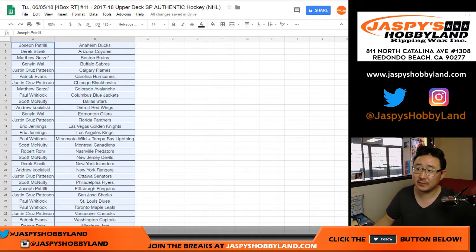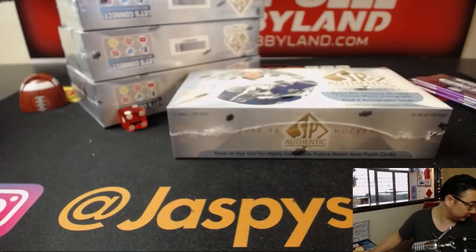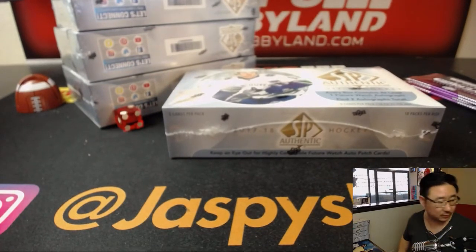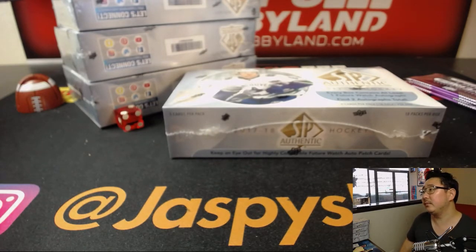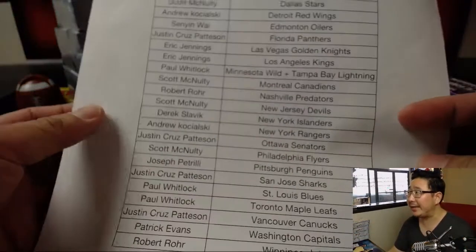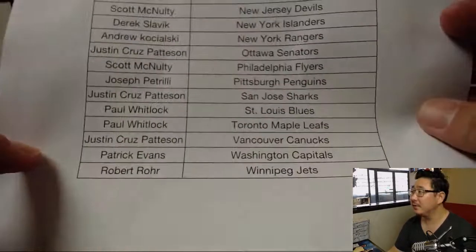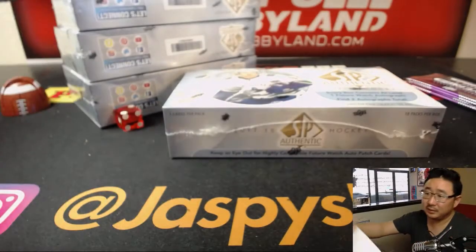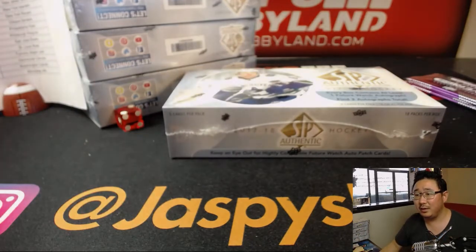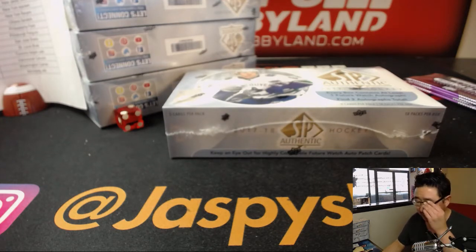Joe P. keeping the Ducks. He's happy about that. Eric Jennings putting up the Kings. He wants to move the Kings and the Western Conference champ Golden Knights. Wants to try to move those if anybody's interested in break number 11. Going once. Going twice. Trade window closed. TWC in the chat.